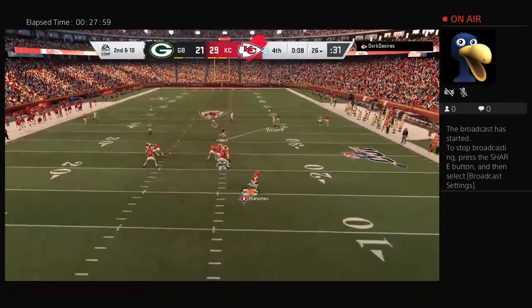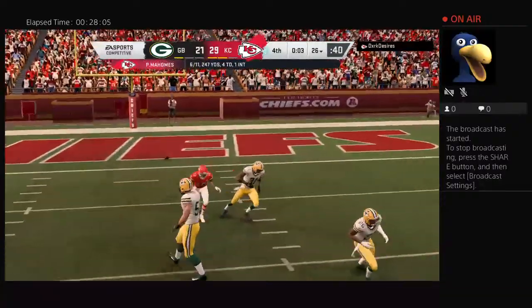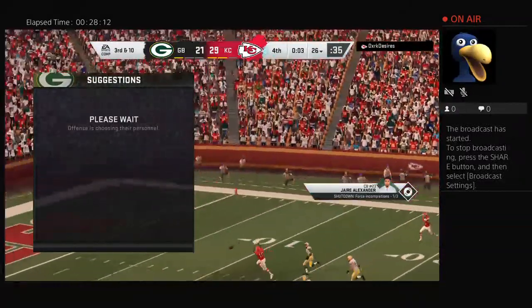Mahomes going to throw it here. Eluding the pressure right. Now on the run. He'll throw it back deep over the middle. And this is incomplete with a clock showing just 3 seconds left. He was trying to get it to Tyreek Hill that time.